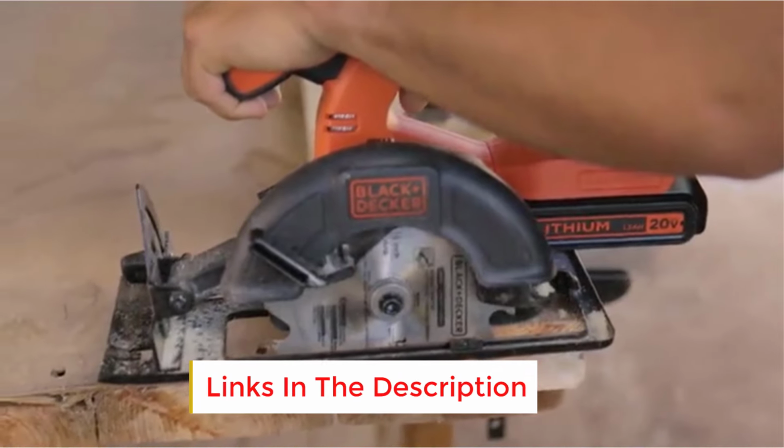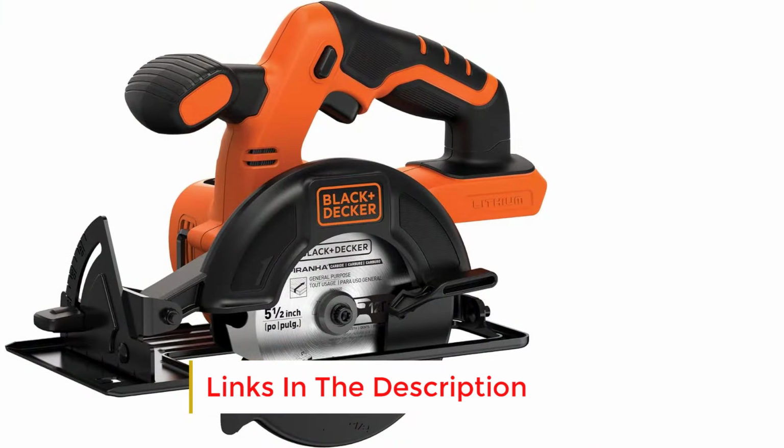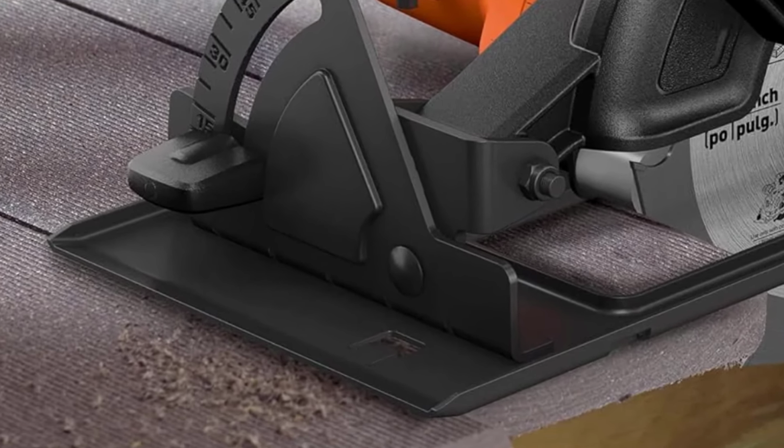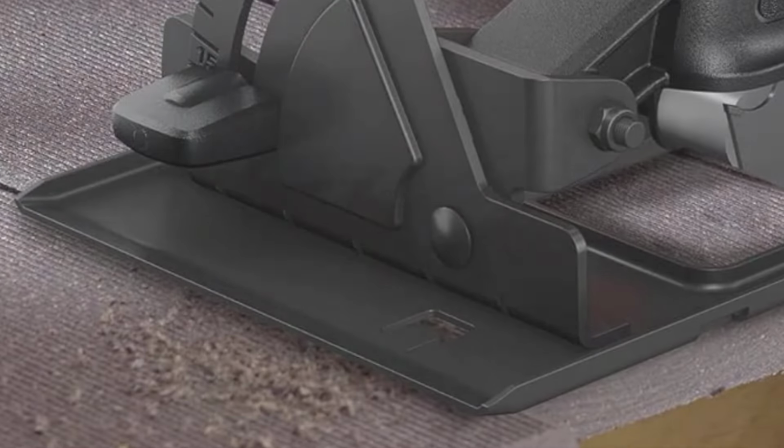When attempting to cut particleboard, the BDCCS20 struggled, stalling after approximately 2 inches. Similarly, its cuts in drywall were uneven and rough compared to competing saws. It seems best suited for tasks such as trimming or cutting boards no thicker than 1 inch. On a positive note, the saw includes both a charger and battery, which adds to its appeal.